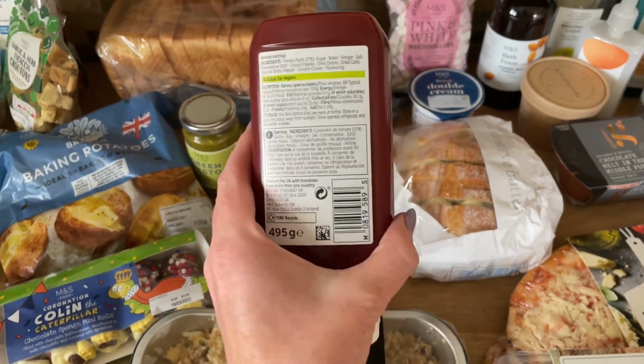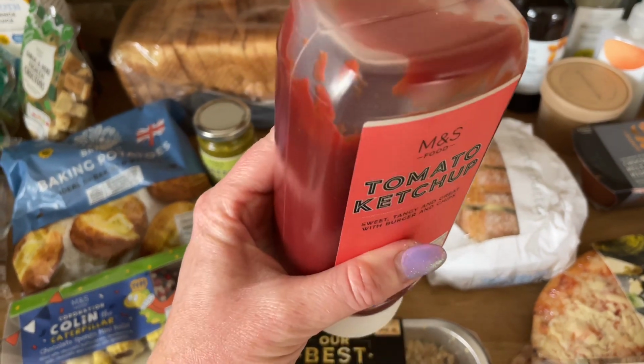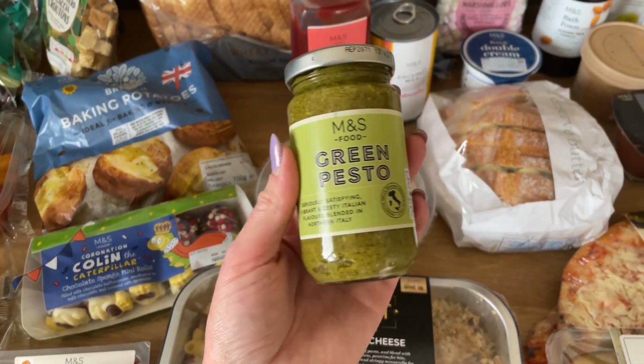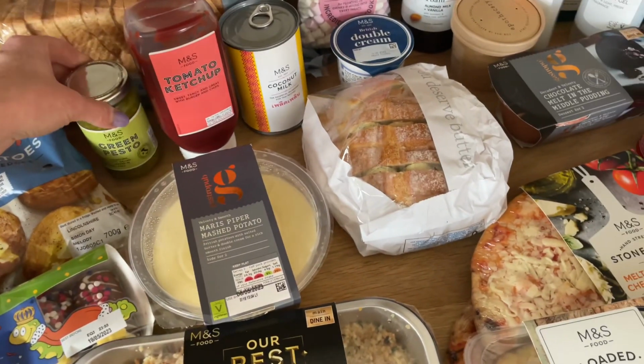This tomato ketchup was 90p. I've seen it on TikTok and I thought I'd give it a go. It seems to be quite thick and I'm hoping not too vinegary, but it was just 90p. So I thought I'd give that a go. I also saw this on TikTok and apparently it's supposed to be really good. So I thought I'd give that a try as well.